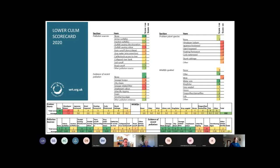So it's not great to see that there's lots of Himalayan balsam there, but again, because we're working with the Connecting the Culm project, that's hopefully something that we can start to tackle and get some volunteer days out Himalayan balsam pulling. And it's great to see that link with the CSI and you guys get out there spotting those issues, and then we can concentrate our efforts in the right areas.